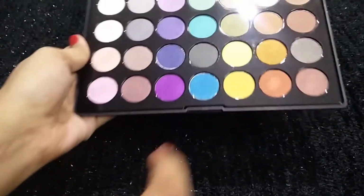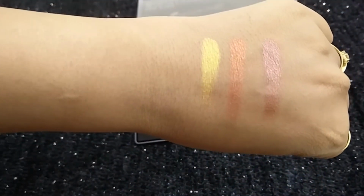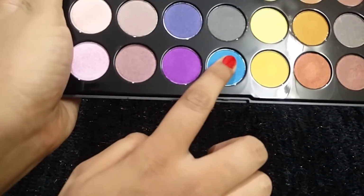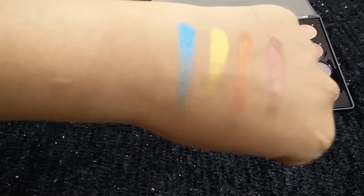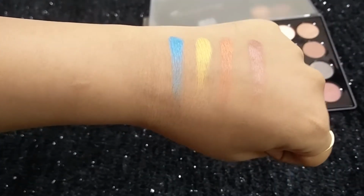Next we have the bright sunshine yellow, slightly darker than the other yellow in the palette, and it has good pigmentation with a smooth and lightly firm texture. Next up we have this bright pop of medium blue with cool undertones and a metallic finish. This is very pigmented with a creamy and smooth texture.